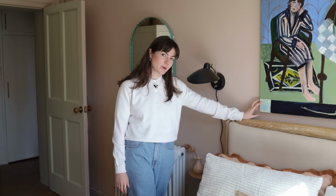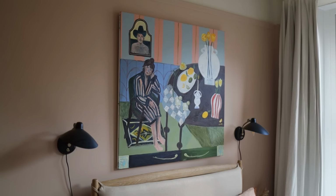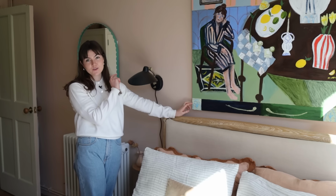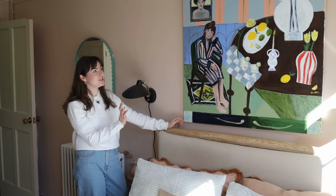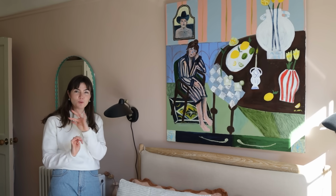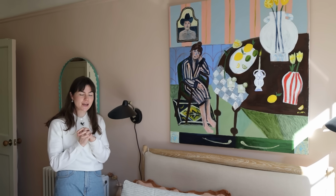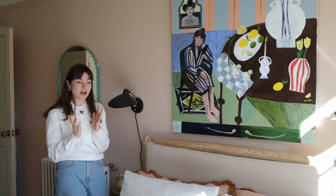This art piece here was an unexpected purchase. I was only expecting to buy one piece of art for my home, which was the piece in the living room that you saw. But I saw this piece and I absolutely loved it. And so I was looking at my budget and trying to work out how I could make it work. And I was like, oh, should I just get it? Should I just get it? And I bought it, and it felt really decadent and really impulsive.